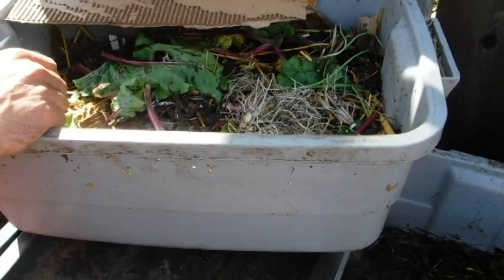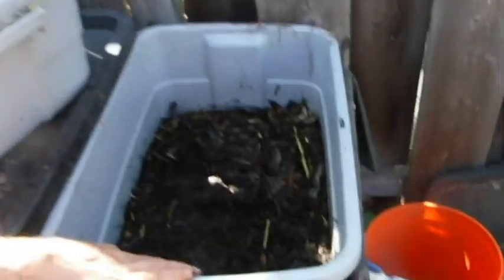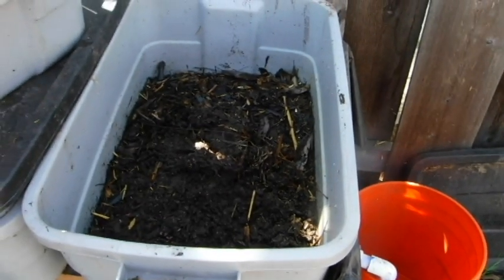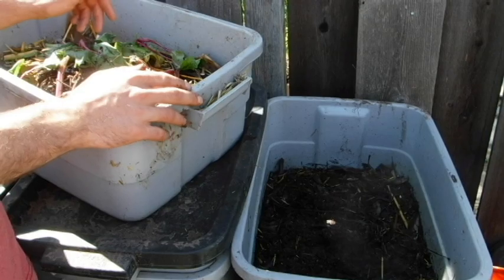And they're going to get hungry, and they're going to come up through the holes that I've drilled in here. You can see some of the holes. So they crawl up through here and they enter the top bin. And the result is that this lower tote is just castings and a few worms. Most of the worms go up to the next bin. So this method allows you to never have to separate the worms. And that's what I really like about it.